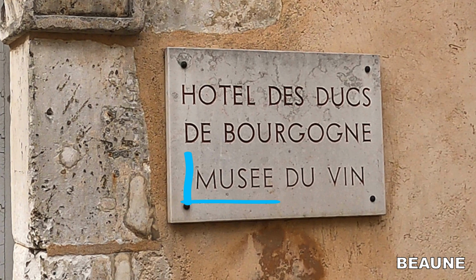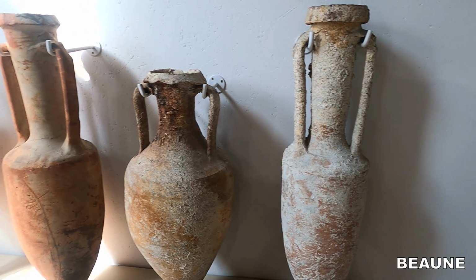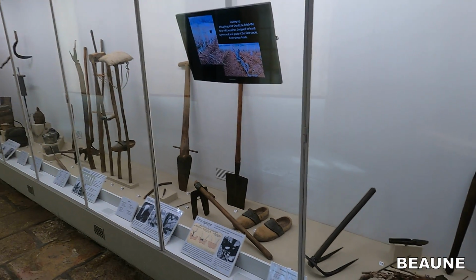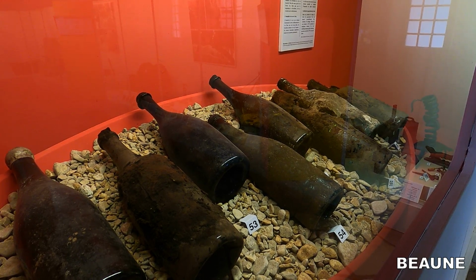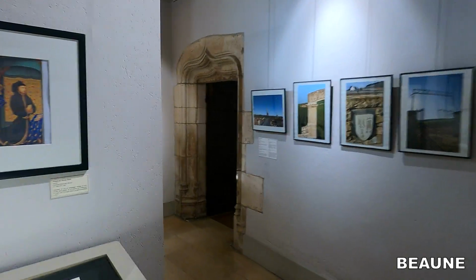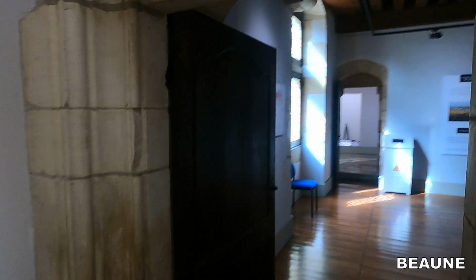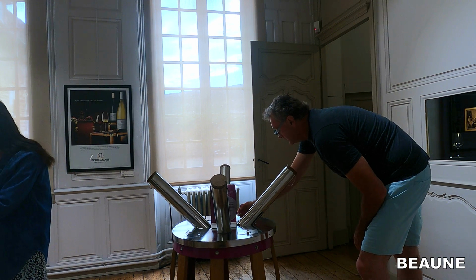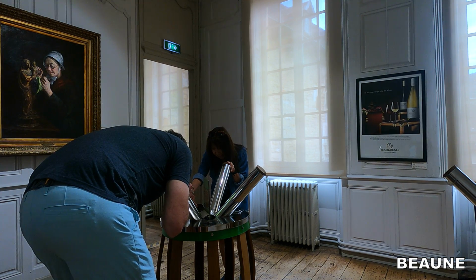If you like history, you'll enjoy stopping by the Wine Museum. For only about €8, you'll get to see ancient wine flasks, as well as some of the tools they used to work in the vineyard. At the end, you'll get to test your knowledge of wine. You can smell into these flasks and you'll get notes of smoke or lavender or citrus, perhaps mushroom. You guess and then lift up the card and see if you're right.